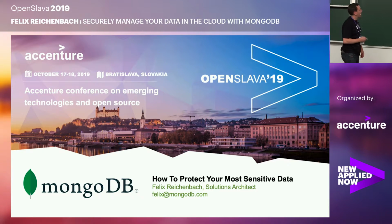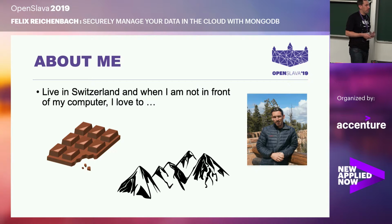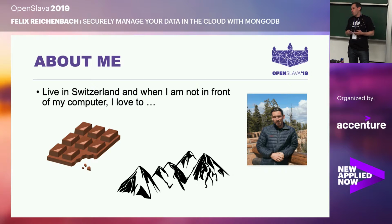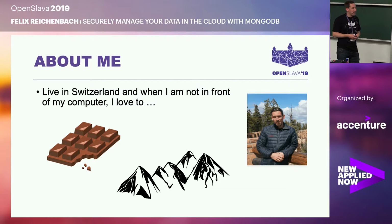My name is Felix Reichenbach. I'm a solutions architect at MongoDB. And maybe I start with a few words about myself. I'm based in Switzerland, I'm Swiss. And if I'm not in front of my computer playing with technology, I'm really a chocolate guy. I need chocolate. It's what keeps me running, like many other Swiss people too, I would assume.